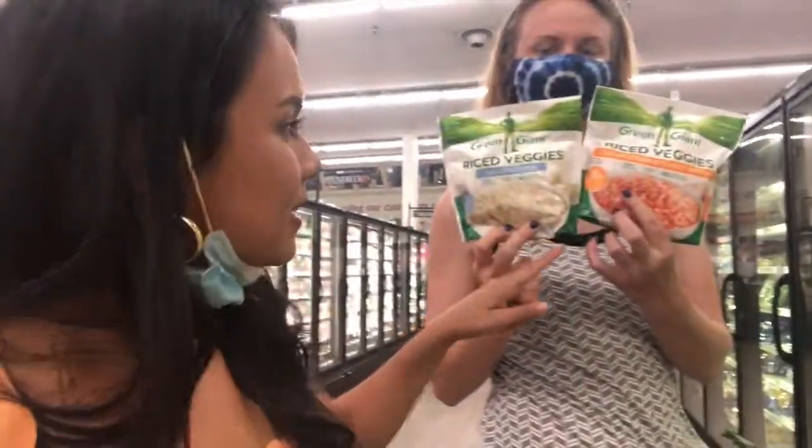Oh my gosh, you guys, she just found really good options. She got riced cauliflower, great. Oh my gosh, and riced cauliflower and sweet potato, which are awesome. So she got a cruciferous vegetable and a starchy potato. So that is great. She didn't want to get sweet potatoes that were not frozen because those tend to go bad at her place pretty often. So we opted for the frozen version, which is awesome. And then cauliflower, that can pretty much go in anything.